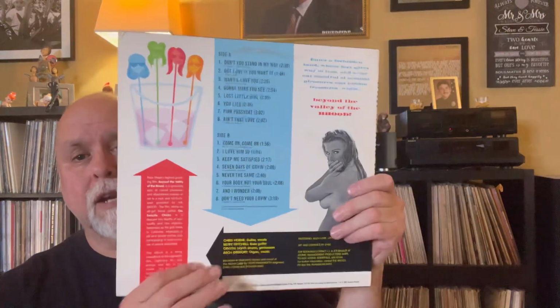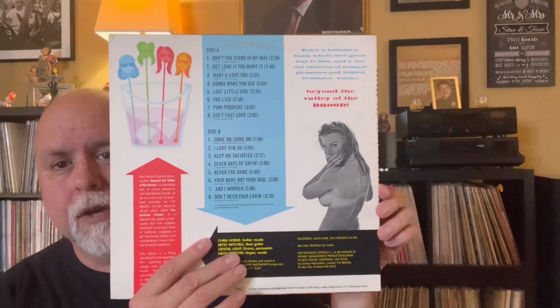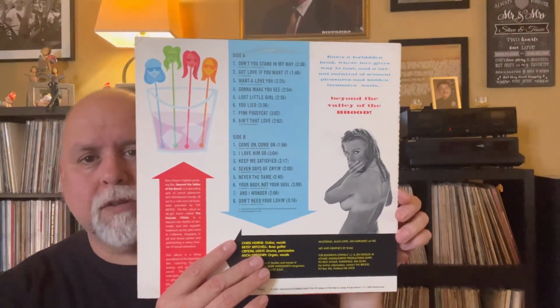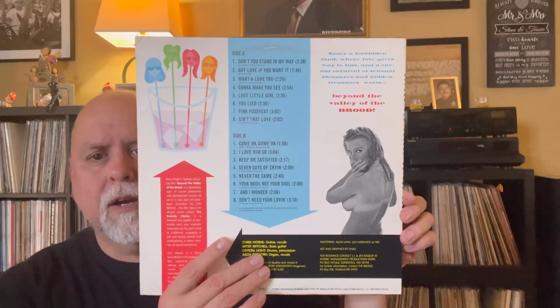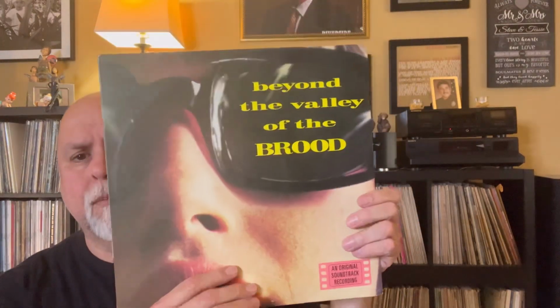I listened to it. I kind of got a pretty cool cover too. And the music's awesome, man. It's like total garage rock in the 90s. So I was really happy that I brought this home with me.